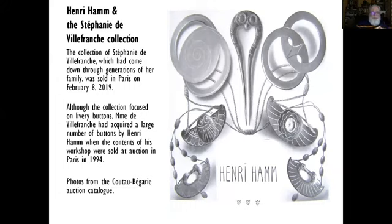I know from talking to someone who attended this auction in 1994, when the remains of what was left in Henri Hamm's workshop, which apparently had just been packed up when he died and packed away for like 30 years, was sold. His family finally decided they were getting rid of it in 1994, and there was this big auction in Paris. Madame de Villefranche attended the auction and bought a lot of buttons by Allio.